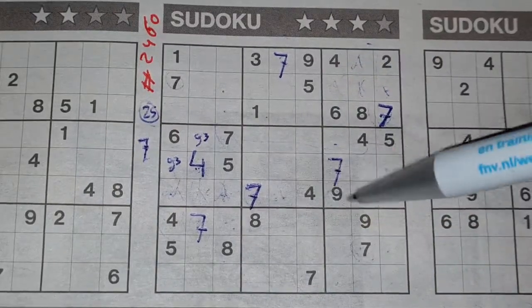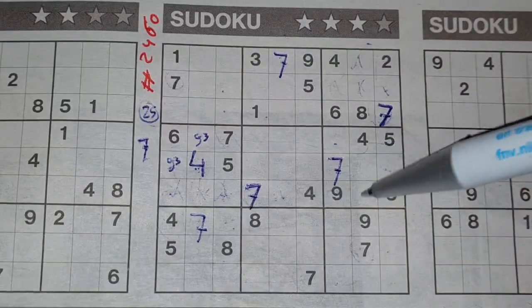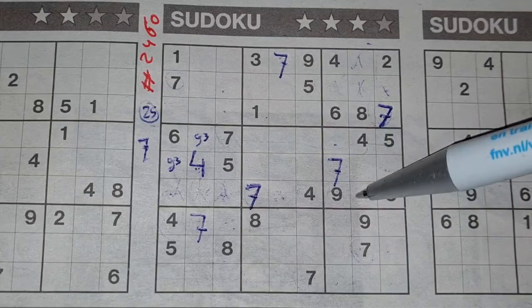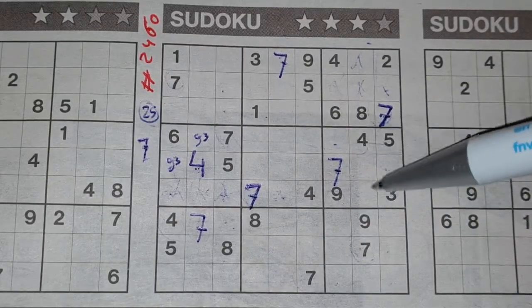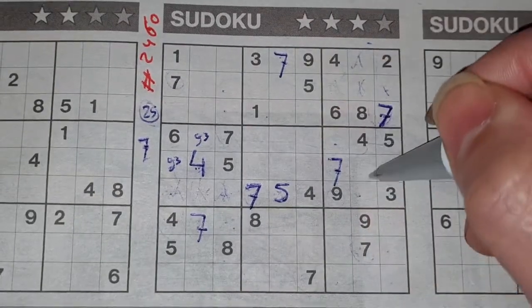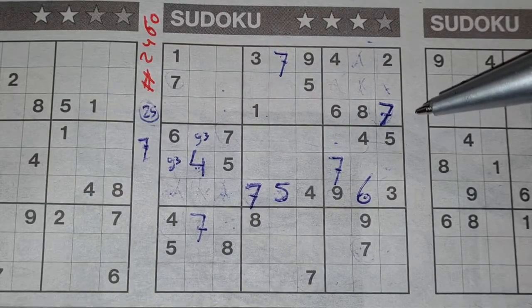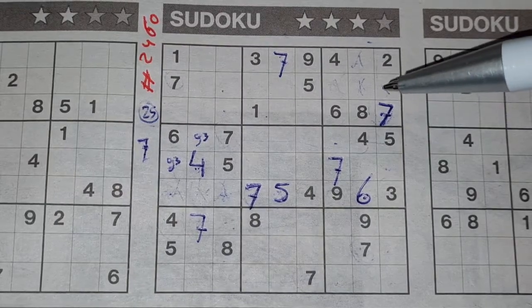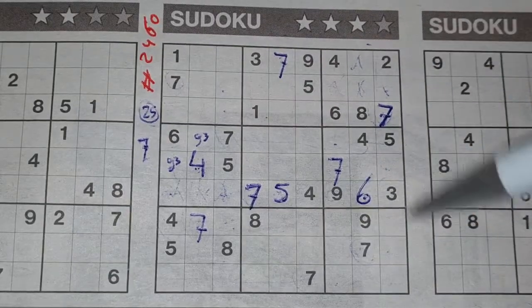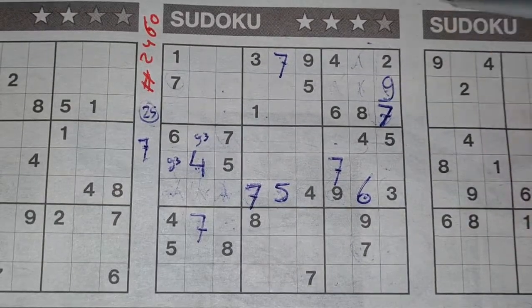So what are the other 2 numbers in this row? We have 1, 2, 8. These 2 numbers should be the 6 and the 5. We have a 5 in this big square, so no 5 here, so the 5 should be there. And the 6 goes here. All right. 9 in this column, 9 in the column next. So in the last column, the only place for the 9 should be there.